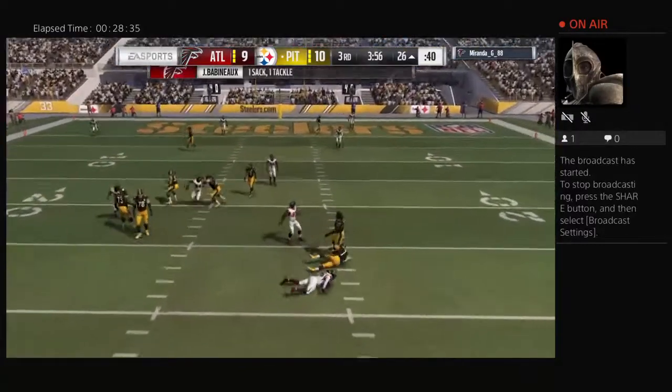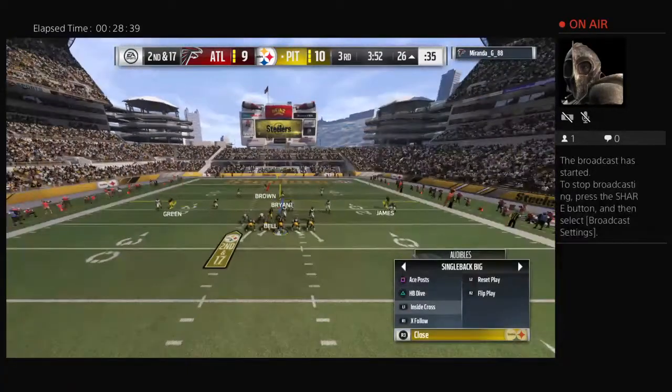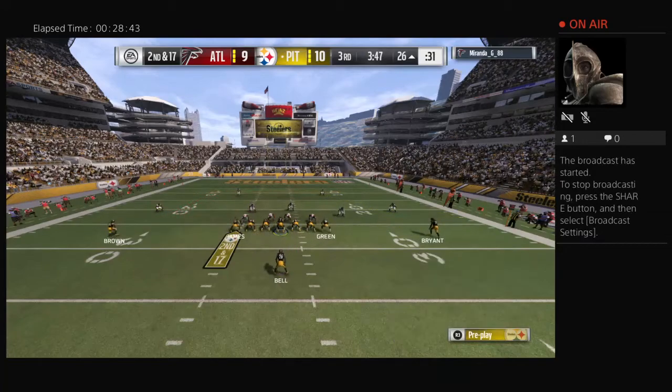And no escaping this time as he'll go down. They got him for a sack. Jonathan Babineau in there to bring him down for a loss of 7.